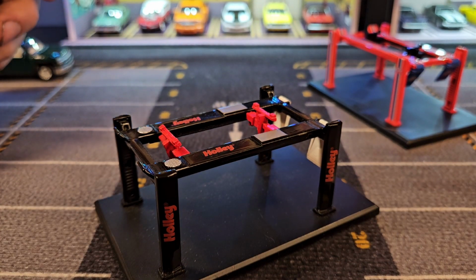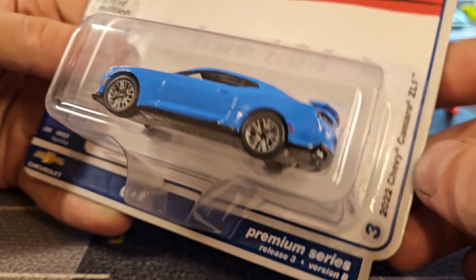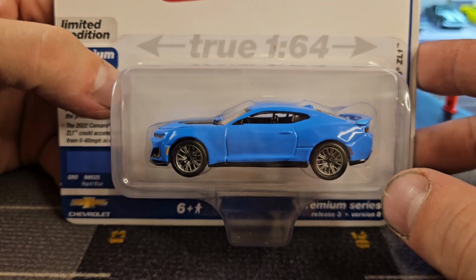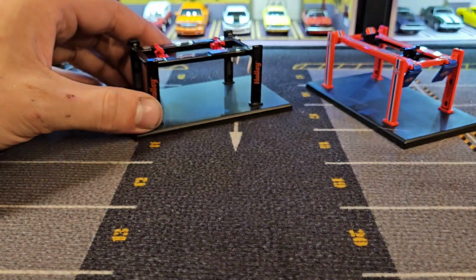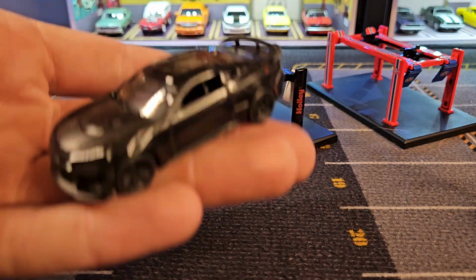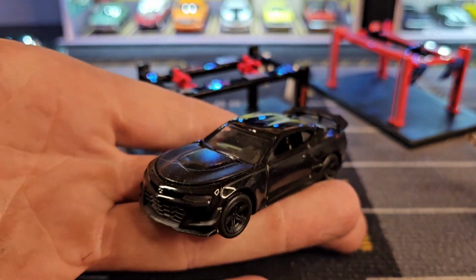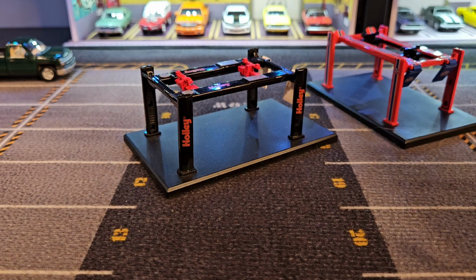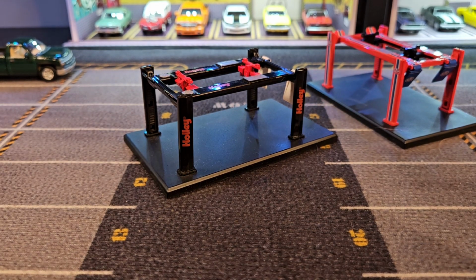All right, let's stick with the Chevys here. We'll get our 2022 Chevy Camaro ZL1 opened up. Really cool car. I think I have a couple other ZL1s. I have a Nicky ZL1 right here in black. That's a nice one. I like that a lot. And I believe I have a white ZL1 up there in the case. I don't feel like digging that down. I think the white one's like a 2019 or something though.